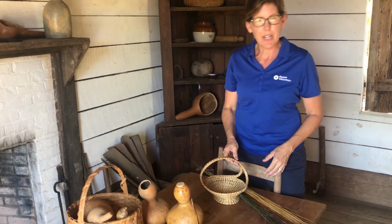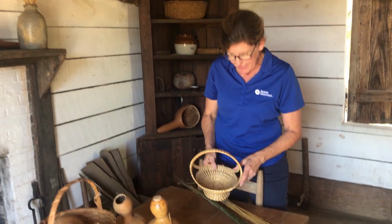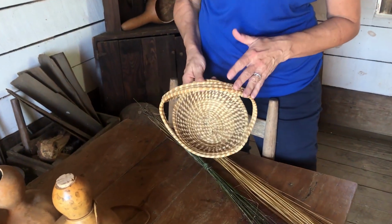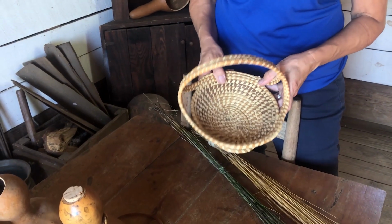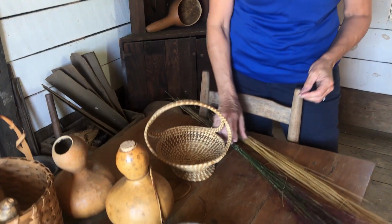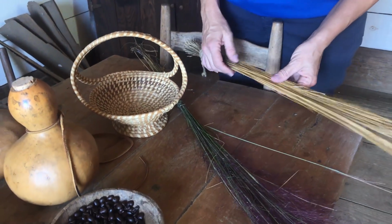This is a sweetgrass basket. If you've lived in South Carolina anytime, I'm sure you've seen these. While sweetgrass is not native to Africa, the art form is. This is an art form from Africa where people would take a thin grass, and in Africa they would have a similar one, but this grows in South Carolina.